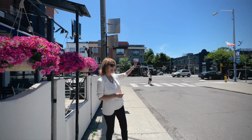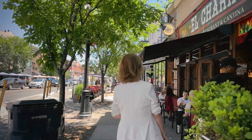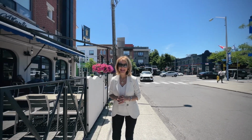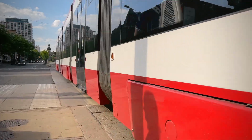The Greek flag is often seen outside buildings that line Greektown on the Danforth. This area is definitely a must-visit location, and if you want to know more about Toronto's Greektown, click the link above. Speaking of a must-visit location, let's head over to an area of Toronto where all the cultures seem to collide.